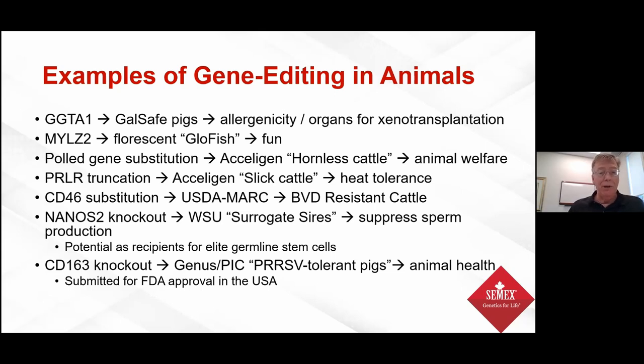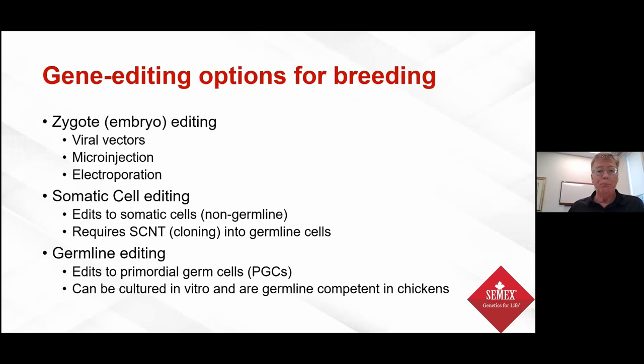This was submitted for FDA approval in the USDA, and as I understand, it's getting close to the time where FDA could approve this. Now, where does that gene edit go? It could be into the zygote. So this often means embryo editing. You can use different ways of introducing the edit through a viral vector or microinjection or electroporation, which means you just shock it so that the gene edit gets incorporated where you want it.